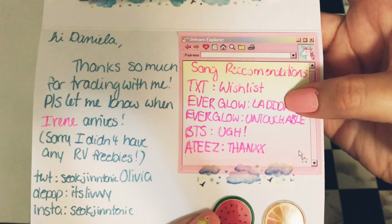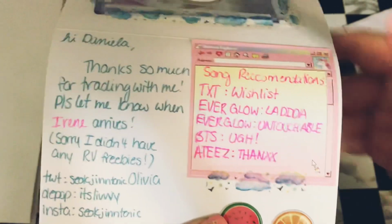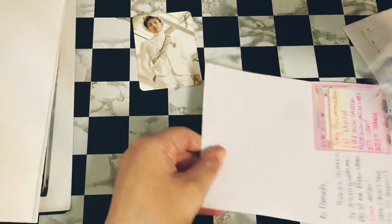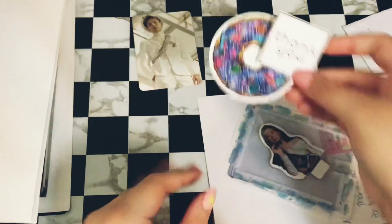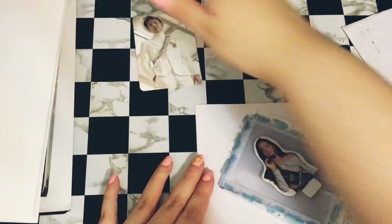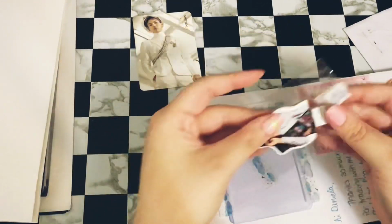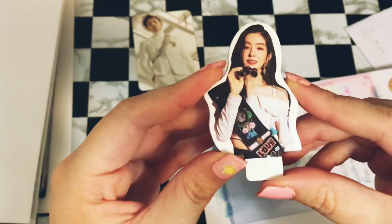Okay, but Ottrere is actually one of my favorite songs for 2020. So that's great taste right there. So let's try and get Irene out of here. Cute. I think this is a sticker. I don't know if this is a sticker as well, but that is cute. And then we're gonna try and get Irene out from here. I honestly didn't think I would find a trade for this, but I'm happy that I did.